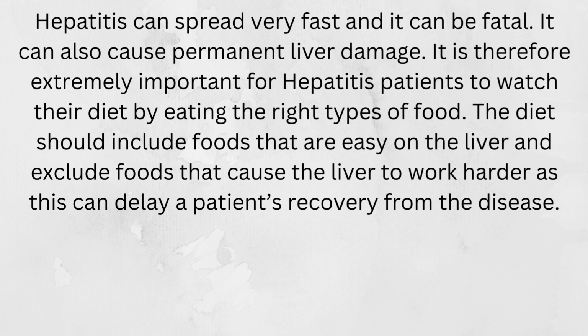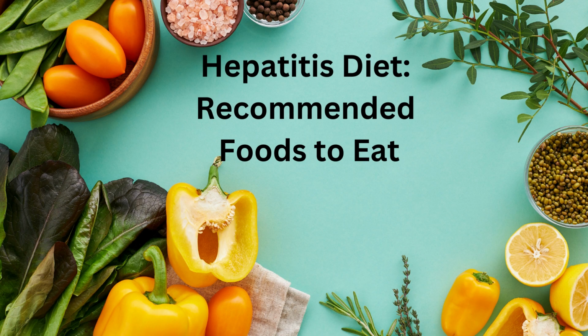It is therefore extremely important for hepatitis patients to watch their diet by eating the right types of food. The diet should include foods that are easy on the liver and exclude foods that cause the liver to work harder, as this can delay a patient's recovery from the disease. Hepatitis Diet: Recommended Foods to Eat.